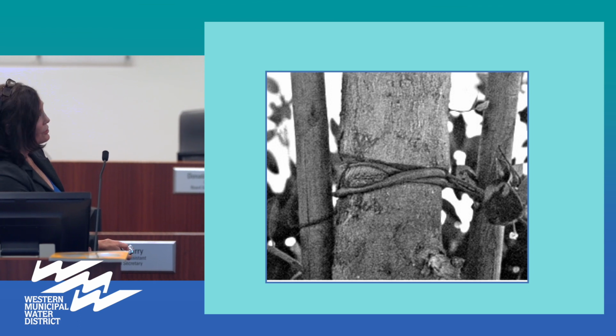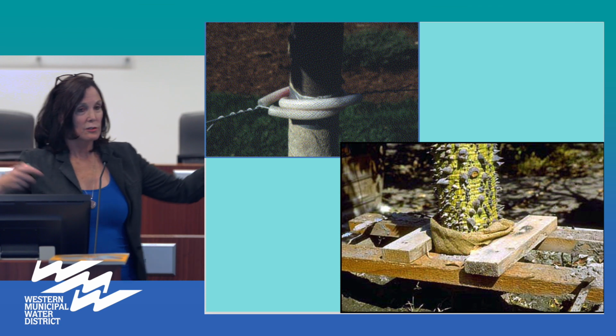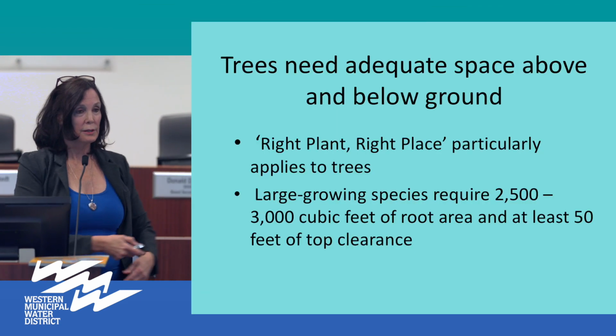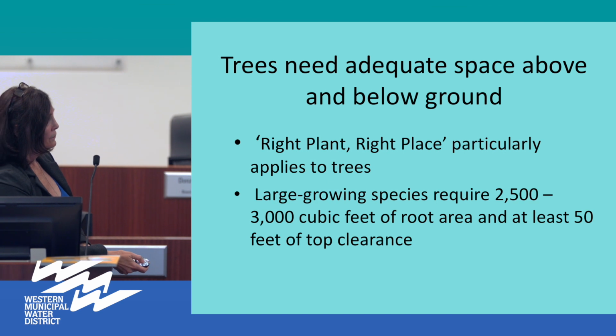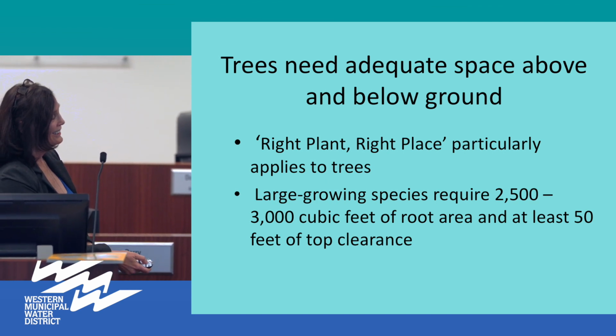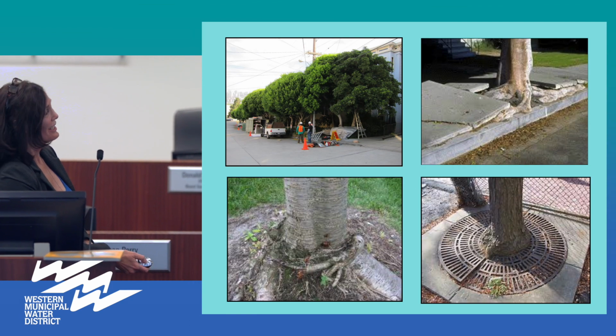Way too much structural support. Trees need adequate space. Large growing species, as I said earlier, require 2,500 to 3,000 cubic feet of space. Not enough space. Creative, but a wrong plant, a wrong place.